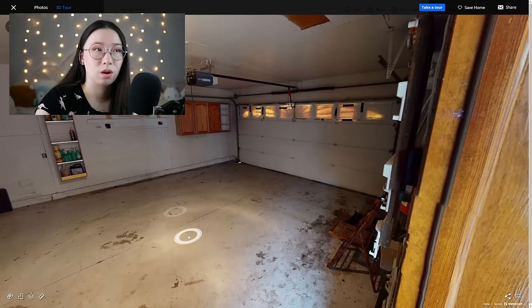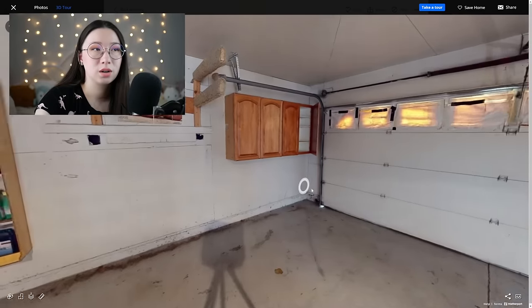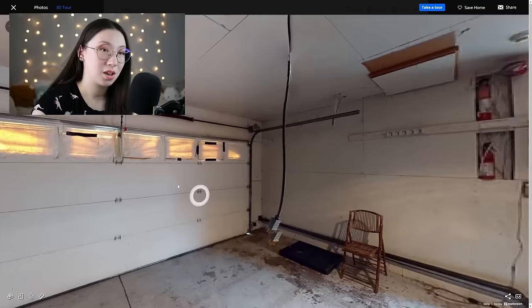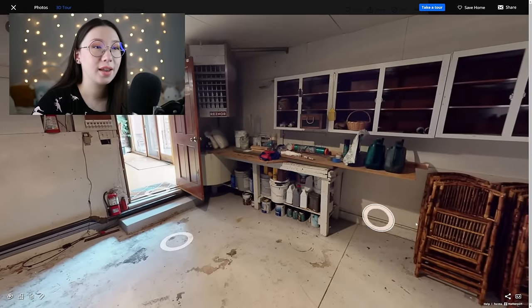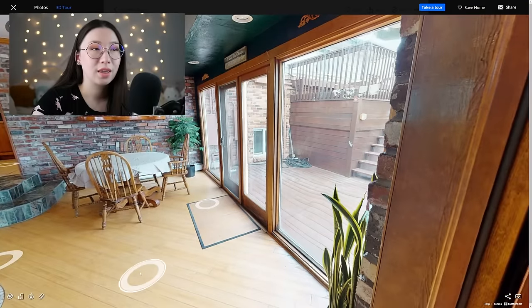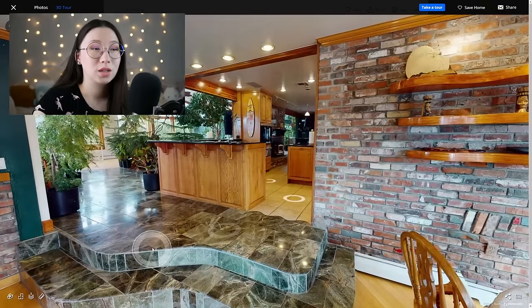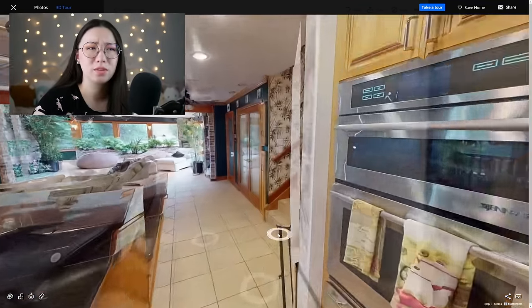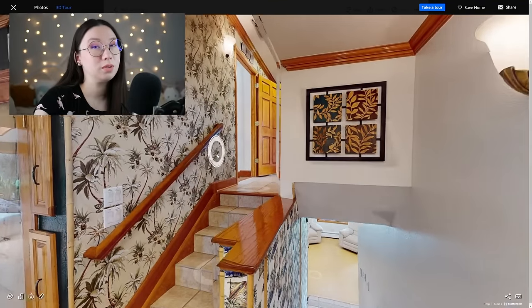This is the garage. And a photo of a lady from 2006. And workshop, I guess. Shall we go downstairs? Are you scared? Should we go upstairs? Let's go upstairs first.